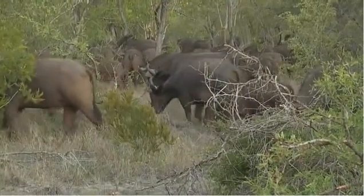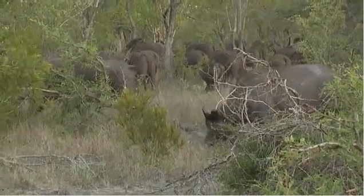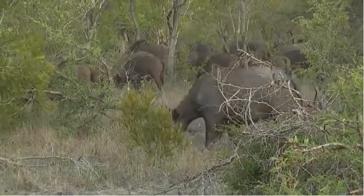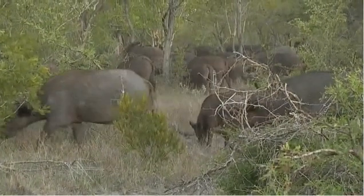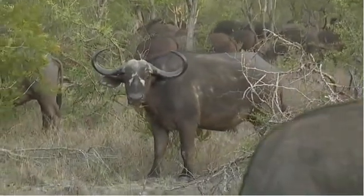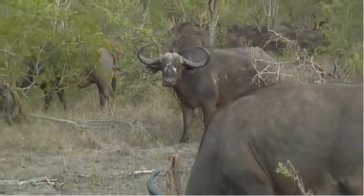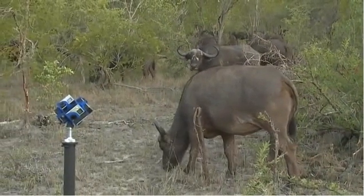Let's hope they bring some lions with them. And when the buffalo herds are lacking a little bit of condition, and it is quite dry, they become firm favorites of the lions, and they spend a lot of time trailing these herds.